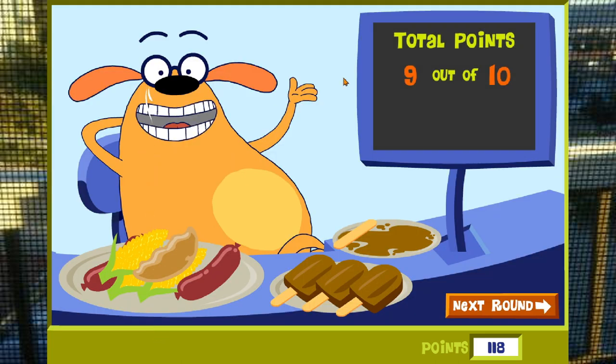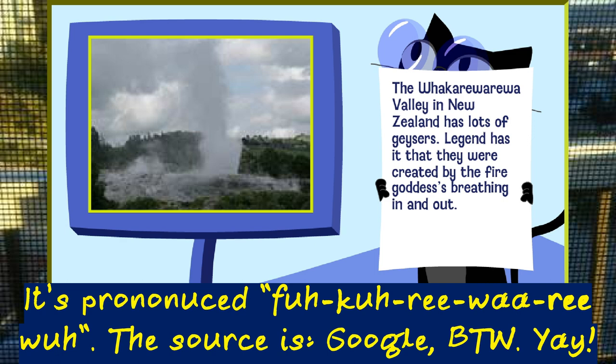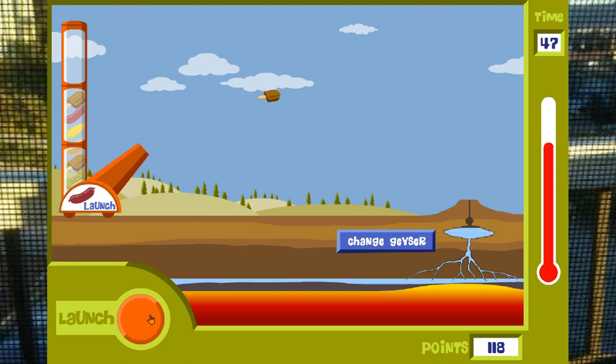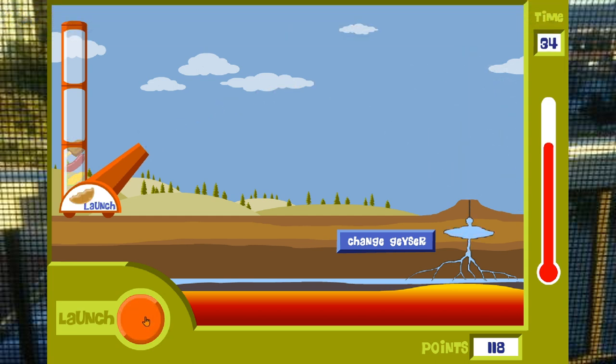Smells like lunch! There's a valley in New Zealand that I cannot pronounce, so I'm just going to spell it. W-H-A-K-A-R-E-W-A-R-E-W-A. Valley in New Zealand has lots of geysers. Legend has it that they were created by the fire goddesses breathing in and out. That's a mouthful. That'd be a serious case of dragon breath right there. Now you're cooking!